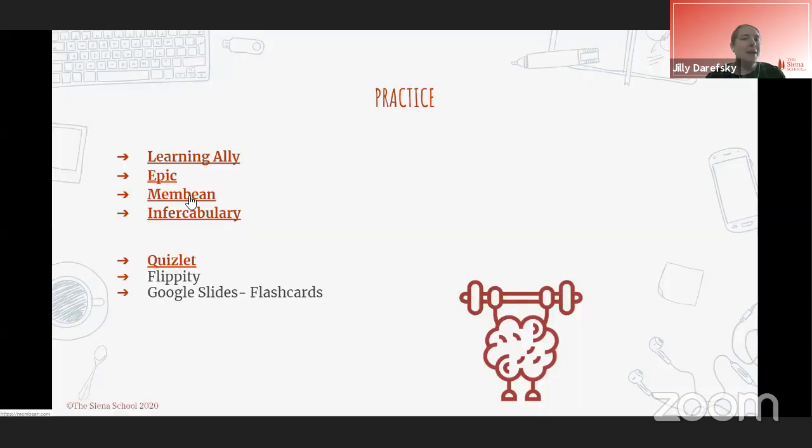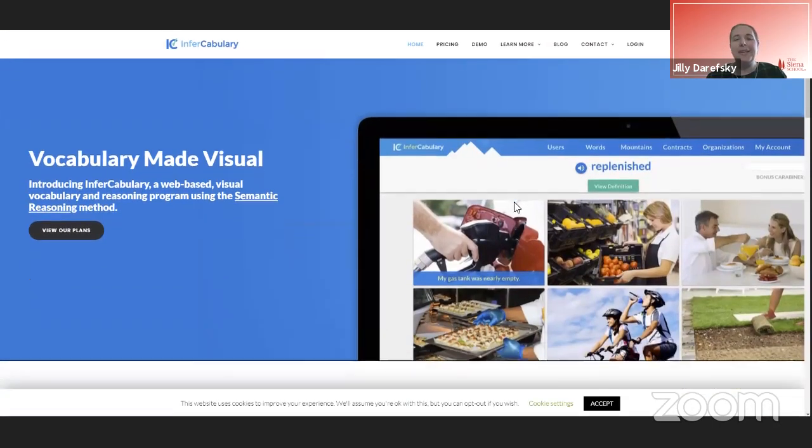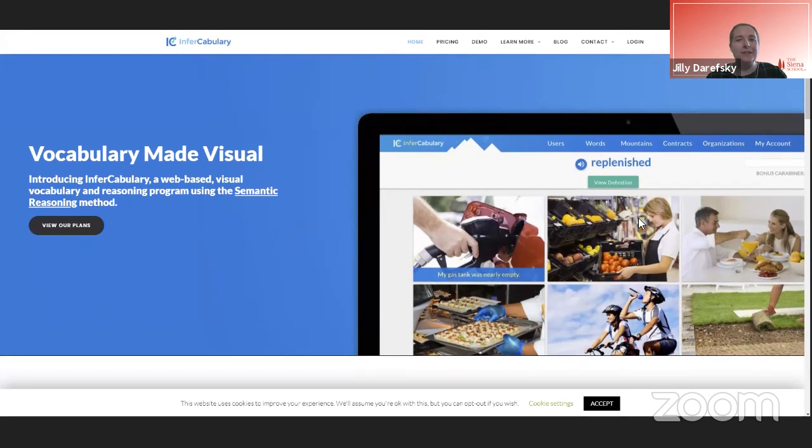We've also found that Membean is a wonderful practice tool. It supports vocabulary development, and InVocabulary is a visual vocabulary and reasoning program, again, to help with the independent practice for the students.